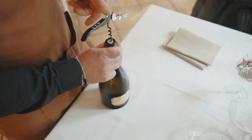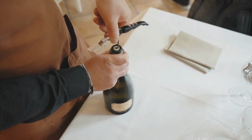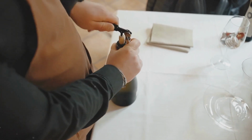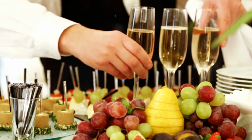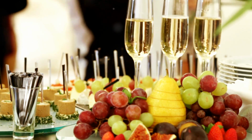Opening the bottle. Use a wine key or corkscrew and open the wine with finesse. Avoid causing any vibrations or shaking, especially with aged or sparkling wines. For sparkling wines, it's crucial to gently ease the cork out to prevent it from flying or spilling.